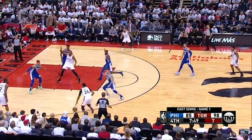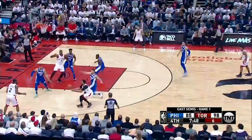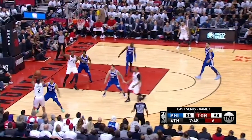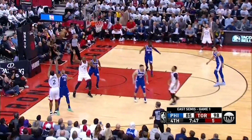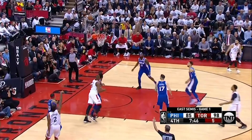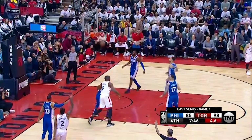This keeps Harris home on the block to help, but this isn't his help either, as he needs to be glued to his man one pass away in the corner. He even recovers to get there, but this is Kawhi Leonard, sports fans. You give him a comfortable catch in the corner at your own peril.